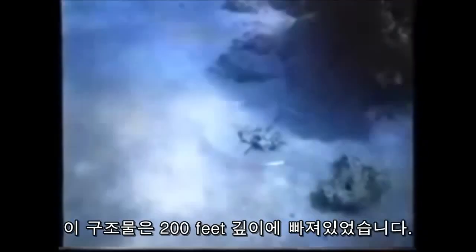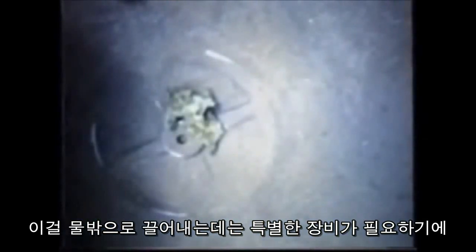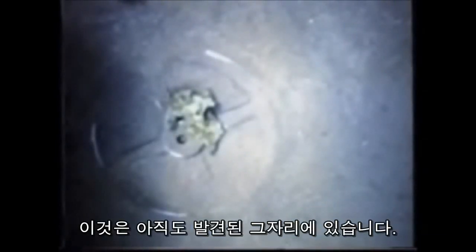The premier find here at the crossing site is this gold veneer that was left behind from a 4-spoke chariot wheel. The Bible tells us there were 600 choice chariots used in the chase of the children of Israel. This artifact was left behind at a depth of 200 feet. Since specialized equipment would be necessary to raise it to the surface, today it is still in the location where it was found.